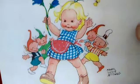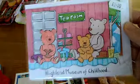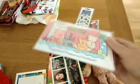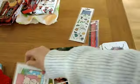And then this one, that one looks scary to me. Their faces, they look a bit scary. But I love this. Highland Museum of Childhood Tea Room. This is a card. Hand-drawn card. It's so cute.